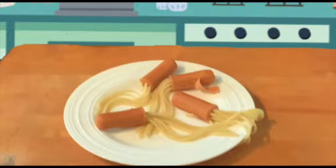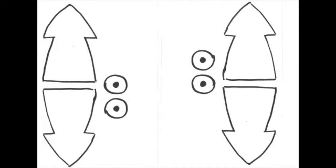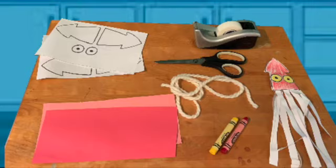Hooray! Art project time! You're going to need this template to make your squid art project. Take a screenshot, print it out. If you're at school, your teacher will have it for you. Here are the supplies you'll need to make your squid art: the template, which you should have just printed, some string or some paper to make the tentacles, crayons to color your squid, tape, and scissors.